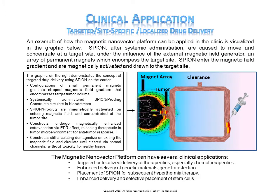The magnetic nanovector platform can have several clinical applications, such as targeted or localized delivery of therapeutics, especially chemotherapeutics, enhanced delivery of genetic materials as in gene transfection, placement of SPION for subsequent hypothermia therapy, enhanced delivery, and selective placement of stem cells.